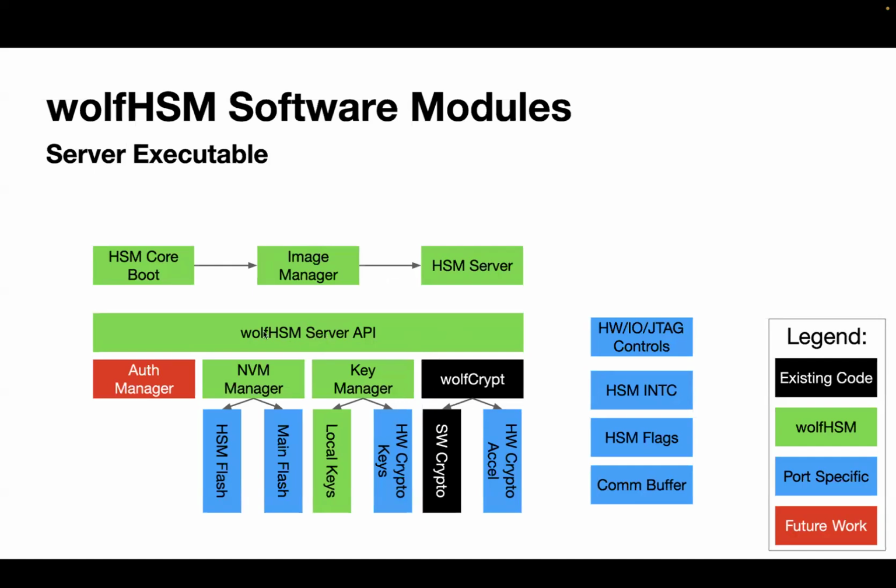From the wolfHSM server's API, you've got access to the non-volatile memory manager, which gains you access to your local HSM flash as well as to main flash. These are marked blue, so they're port specific. This is where, when we port to new hardware, we provide these libraries back to you. Some of these are provided by the vendor. Other times it's just register interfaces that we wrap inside API calls. There's a key manager interface. And again, there are usually hardware crypto keys that we have to expose and abstract out to gain access to them.